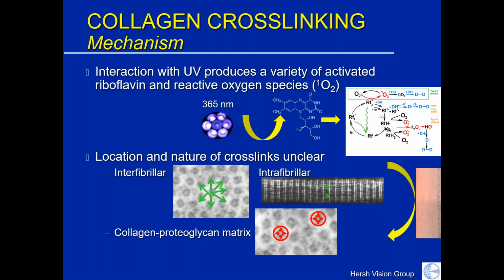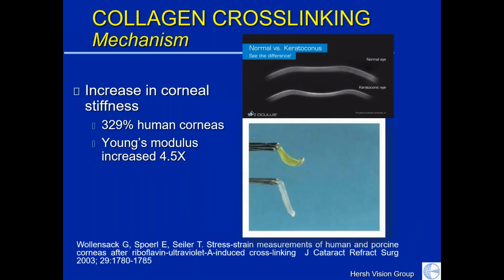And this reaction causes crosslinks within the cornea between the collagen fibrils as well as the glycosaminoglycan sugars that make up the corneal superstructure. So it's like adding more wires to a bridge to make the bridge stronger to keep the cornea from further progressing in keratoconus.